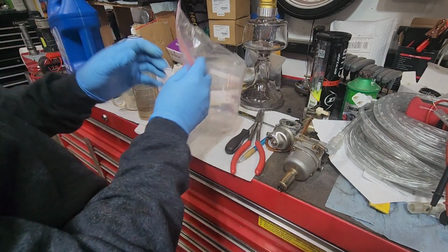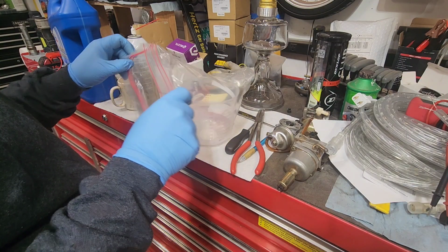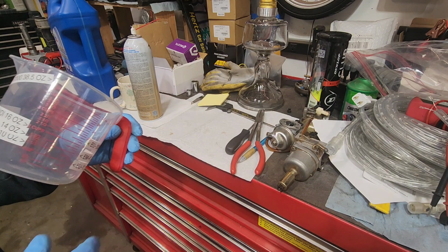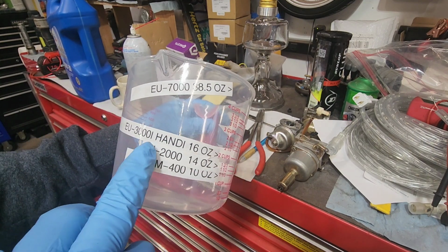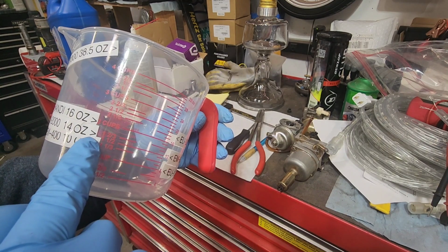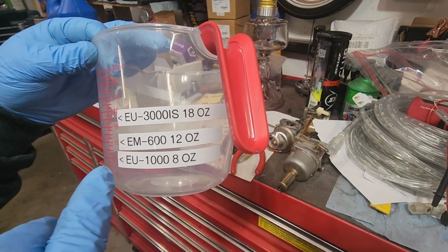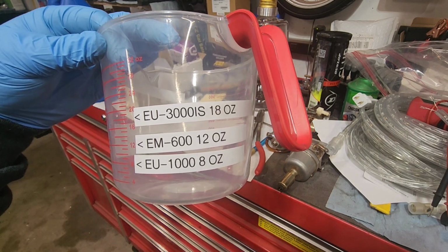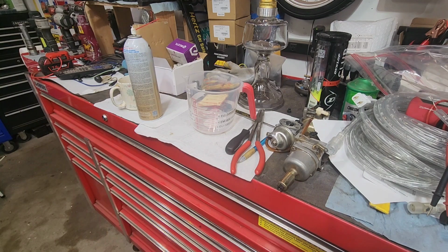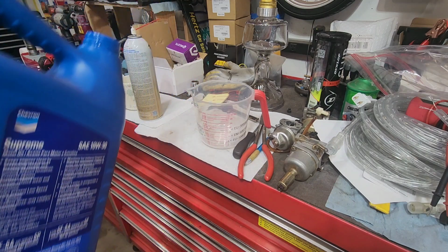Excuse the mess. This is my little pourer thing. Dollar Tree plastic measuring cup that I use for putting oil in my generators. I've taken the time to find out the ounces of all the generators that I own, and you can see right there the EU2000 takes 14 ounces, and I put a little arrow right there. This is where I fill the oil to. So no matter what generator I'm servicing, I use this to fill my oil. So let's put some oil in there and get ready to refill it. Sorry, keep getting interrupted. All right, 14 ounces.